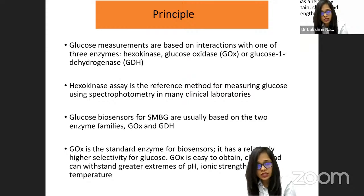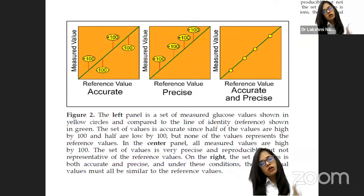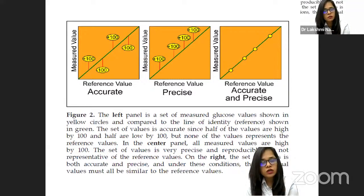It has a relatively higher selectivity for glucose, and glucose oxidase is easy to obtain and can withstand greater extremes of pH and temperature. So when we talk about accuracy of glucometers, how do we say that a glucometer is accurate? We have something known as a reference value, and we talk about accuracy, precision, and being both accurate and precise.